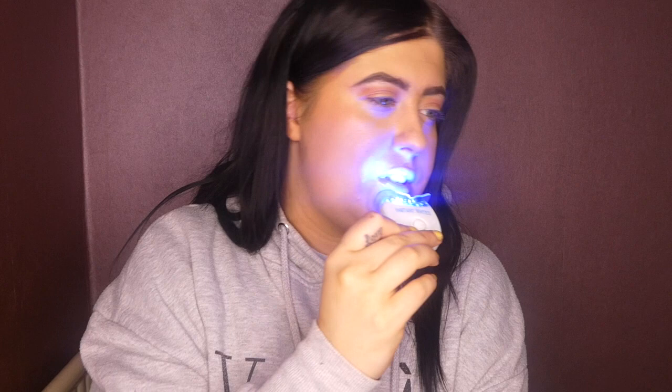So it comes with 3 syringes. What you do is you put in your little tray. You've got three syringes, and they're already filled, so you'll pop that in there and that in that one, and you've got to follow the instructions with that, and then you pop this in your mouth. Once you've done that, you pop this little thing against your teeth, against your mouth, and that is how your teeth become whiter with this little product.